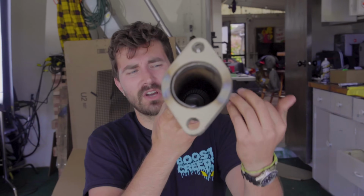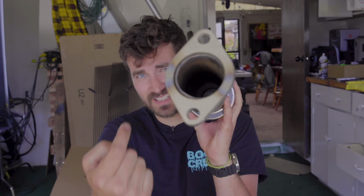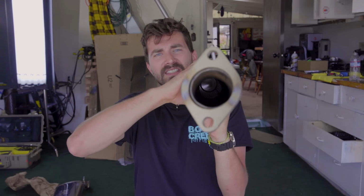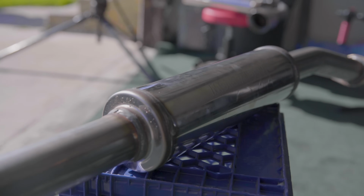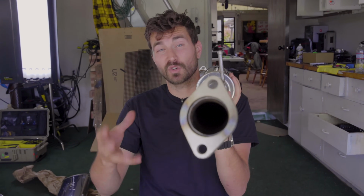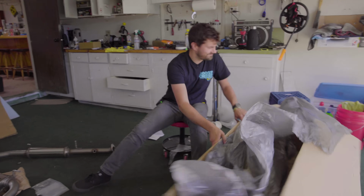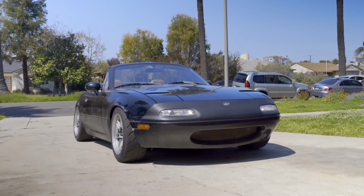So the way a resonator works, basically exhaust comes flowing through, and you can see this resonator is straight through, but this outer case is packed full of material, sometimes like a fiberglass or something that absorbs sound and energy. So as the exhaust goes through, the packing material absorbs a lot of sound. It's really simple. This is a catback exhaust for a 1994 Miata.